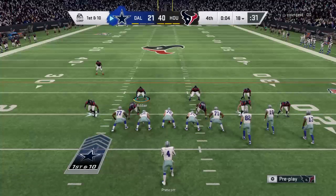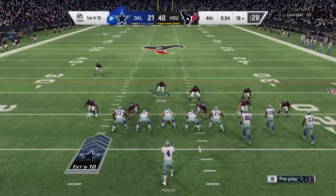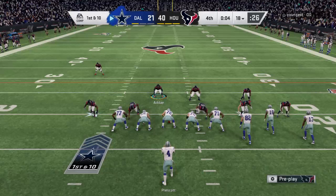Watch tight end. Tight end's right. 4 down. Check. 4 down.